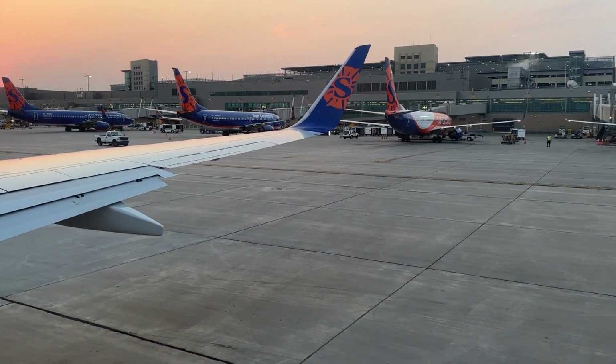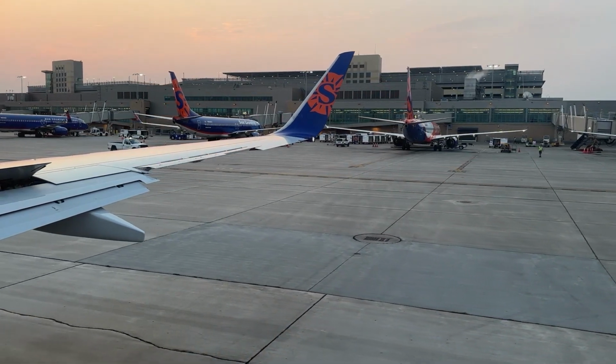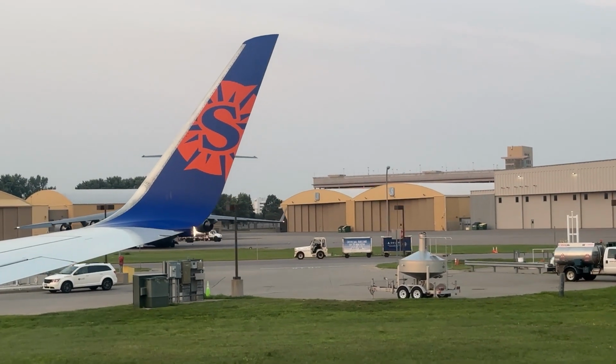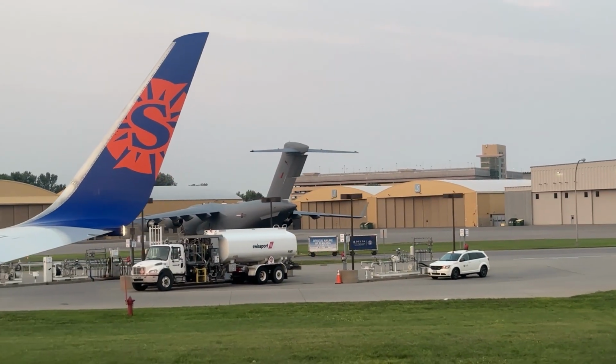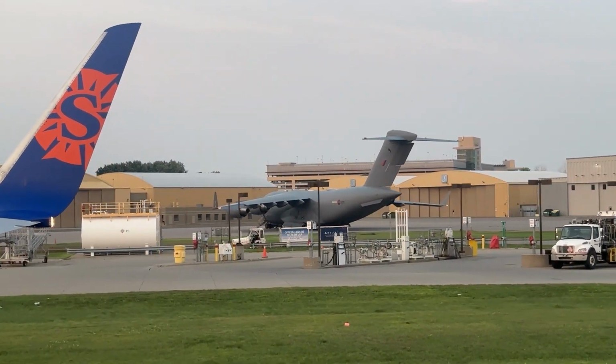Last but not least is Sun Country. Sun Country earns 4 out of 5 points for price transparency. There were no surprise fees when booking. However, things got expensive when bags were added, which set us back $45. In total, Sun Country was the most expensive airline in the comparison, coming in at $165.